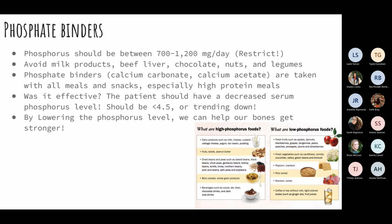And how do we determine effectiveness? Well, we're going to get a serum phosphorus level. We just want to see a nice trend downward, just to make sure that all this phosphorus isn't building up in these patients. And again, just maybe avoiding some milk products, chocolate, nuts, etc.